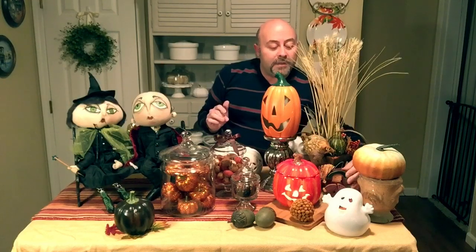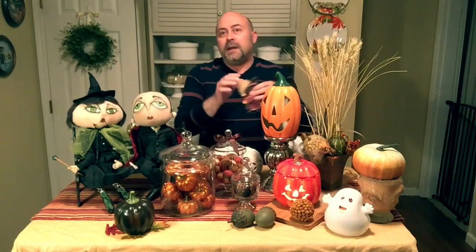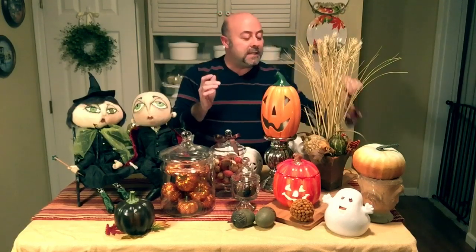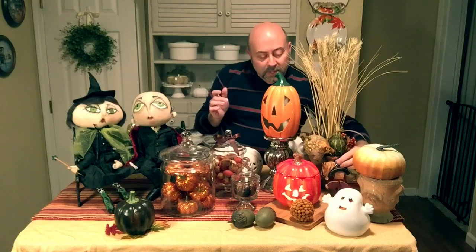And then I found this adorable little witch. She's wooden and she's got a little straw broom, really cute hat. I found her at the estate sale as well. She was really inexpensive. I think she was like $1.25, so I snagged her up right away.